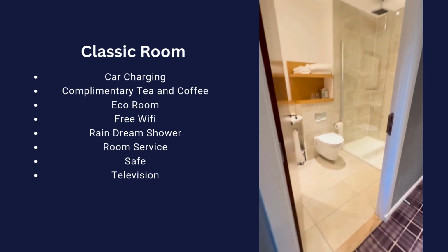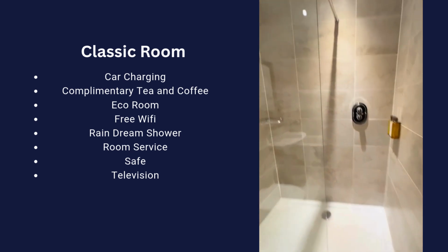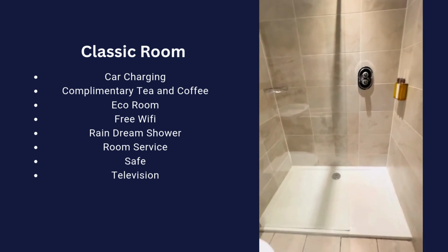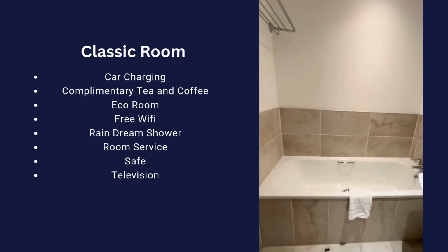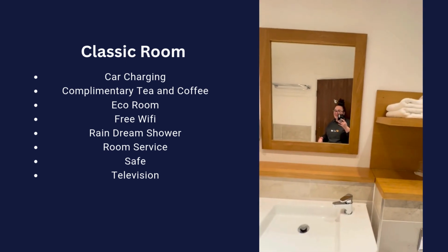All right, and here's the bathroom. So you walk in, you have a nice big shower, rain shower head, super new, toilet, sink, and a bathtub. Can't complain about that.